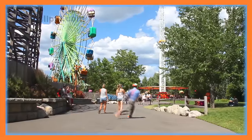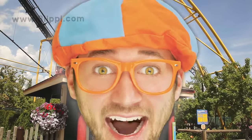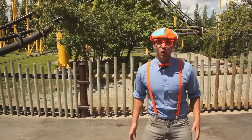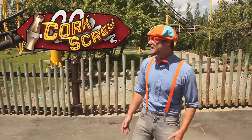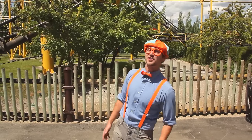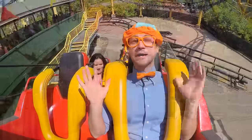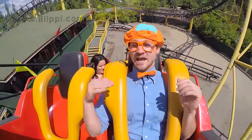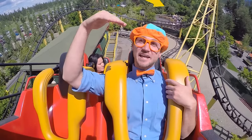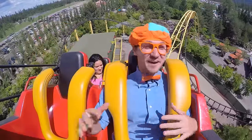Let's go ride another ride. It's called Corkscrew. It looks so intense. Let me show you what it's like riding a roller coaster. We're going uphill right now, and then it goes to the top, and then it drops us down to the ground, and we do spinnies and all that fun stuff.